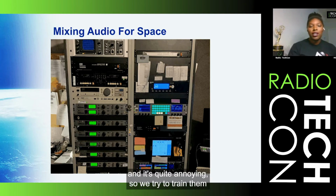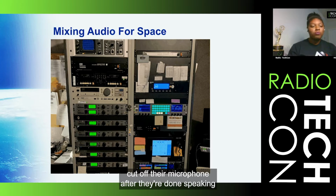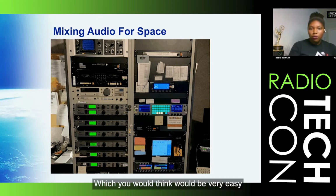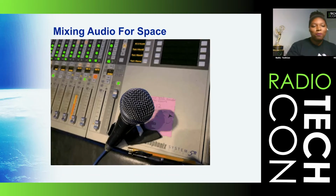So we try to train them on the ground to make sure that they cut off their microphone after they're done speaking, and then don't cut it back on until they're ready to answer the question, which you would think would be very easy for an astronaut who's very smart. But sometimes they get into the mode of talking and they just forget to cut their microphone off.